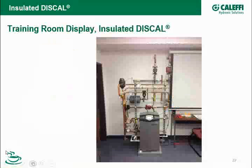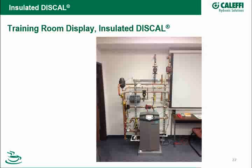Here's an example at a training room at one of our reps out in California. They've got a little training room showing some of the products, and there's an example of one of our disc gals with the foam jacket. It's kind of a small picture, but that's the jacket that was put on after they assembled that working display.